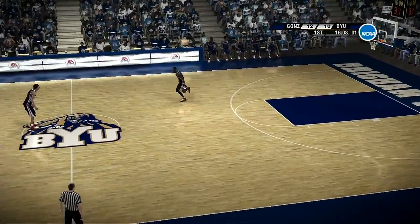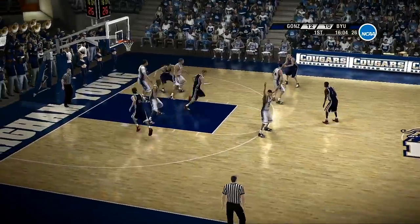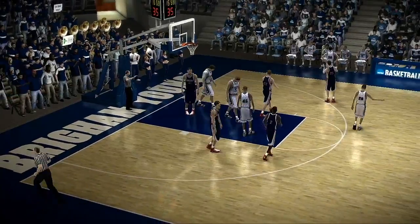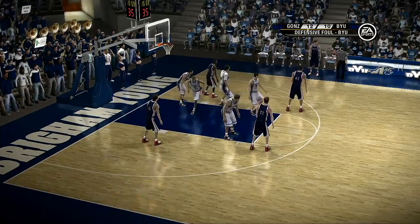Number two takes the pass. Patience with the ball as the offense regroups. In the paint. There they come with a double team to stop it. Number 30 picks up the foul. First personal foul.